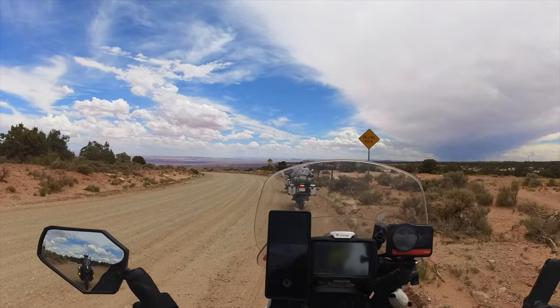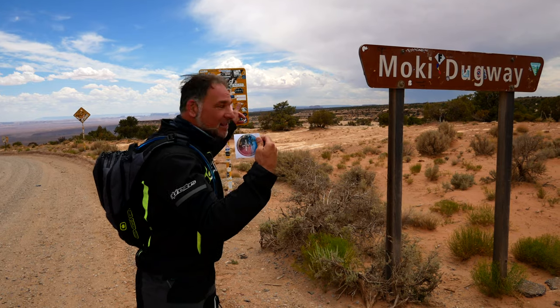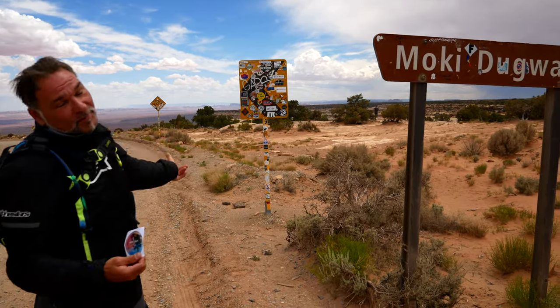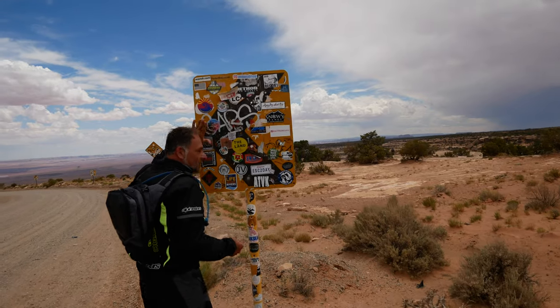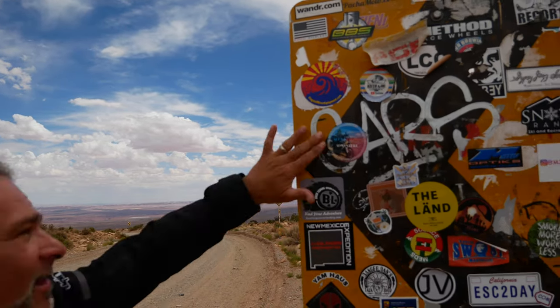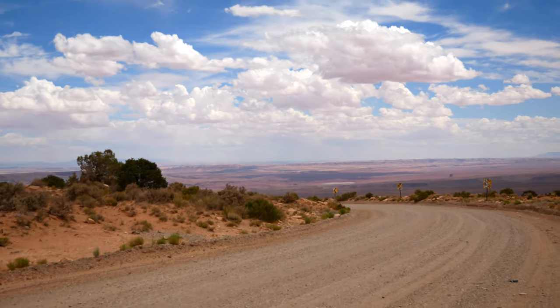Today we have no visibility like last time. Holy crap. Last time was more beautiful. One moment, I gotta slap the sticker on the sign like everybody else. Moki Dugway Highway. And we're heading down, probably coming back up later. Okay. And there we are! There is a sticker! Scuba Travel and Adventure! And now we've got a couple hundred feet to get down to Valley of the Gods.